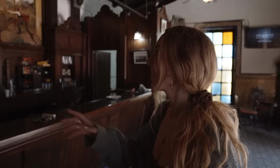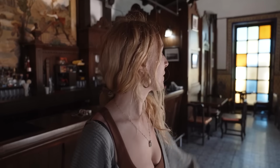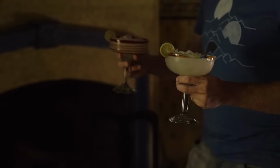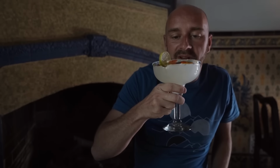Okay, so this is Bar Andaluz. It's been open since 1930. It is such a cool little heritage building. It's got this big mural behind the bar. It's awesome, all wooden ceiling, tiled walls. Margarita, margarita, margarita. Cheers. Wow. Wow. Cheers. Don't want to hit too hard, I might spill it.